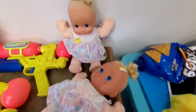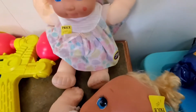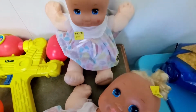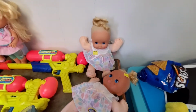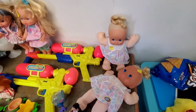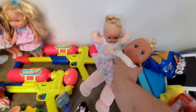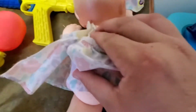And these two little dolls are from Magic Nursery. They were $1 each. This $2 tag came off of another doll. It fell off. It was $1. But I took a risk on those because I wasn't really sure how much they were, and I didn't want to stand there and look them up because she was right beside of me. And I think these are also from 1988. I'm not sure. Let's see.